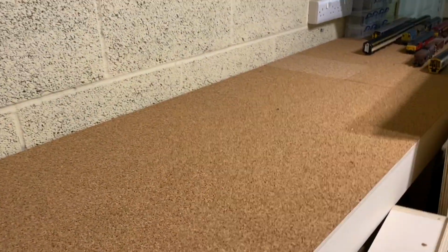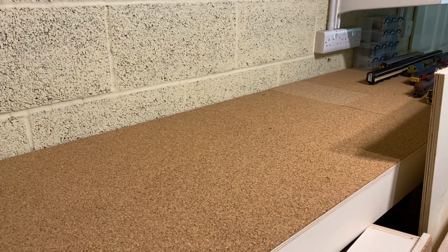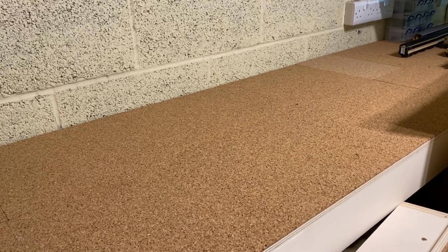So the next stage of the build is going to be to start laying the track. I have to be very considerate when I lay the track of the way that I intend to power it, and that's obviously with computer control and automation. So it's not just a case of soldering a couple of wires to each piece of track through the board and then onto the bus wires.